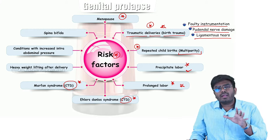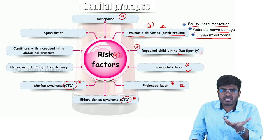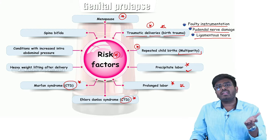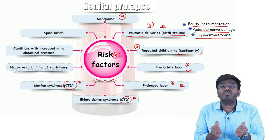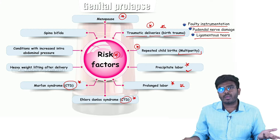So, whenever there is a defect in connective tissue, is the pelvic musculature going to be normal? Definitely not. Are your muscles going to be normal? Definitely not. Are your ligaments going to be normal? Definitely not. So, in connective tissue disorders, the pelvic musculature and the ligaments cannot give proper support for the uterus. So, whenever they cannot give the proper support, again, uterine prolapse can happen.